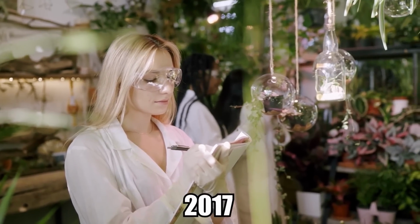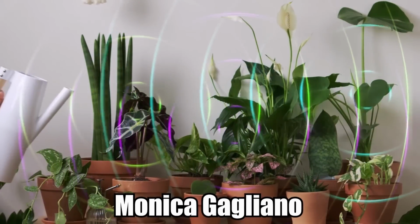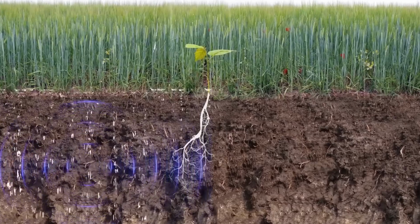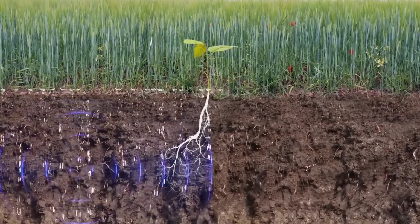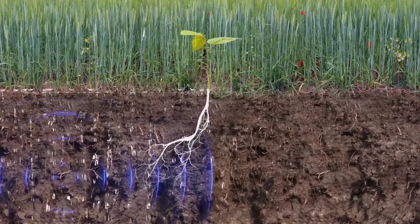Take a study from 2017, for example. Monica Gagliano proved scientifically that plants transmit and receive information through acoustics. They can actually sense when water is vibrating with their roots. Scientists theorize this is what helps them to find water underground.